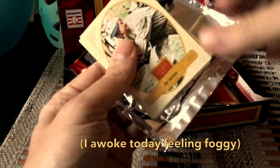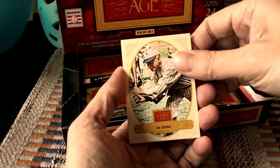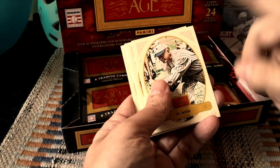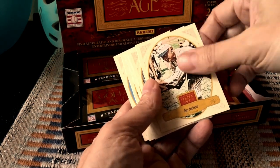these packages. I do think that there are variation cards, which I might not be able to note or perceive, so I will probably write those under the video. On top of that, there would be parallels as well. I believe there's white border parallels, and I believe the minis have parallels, like brown parallels, blue parallels, something to that effect. So we do have Joe Jackson.